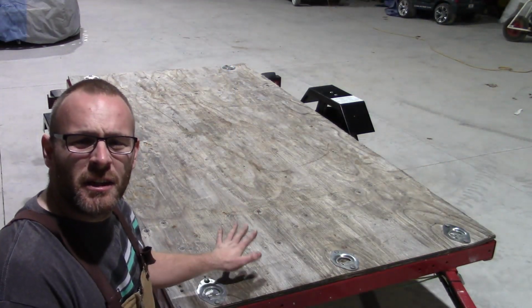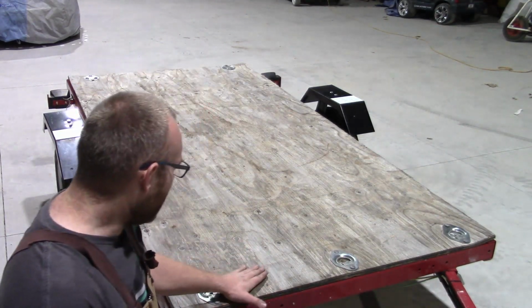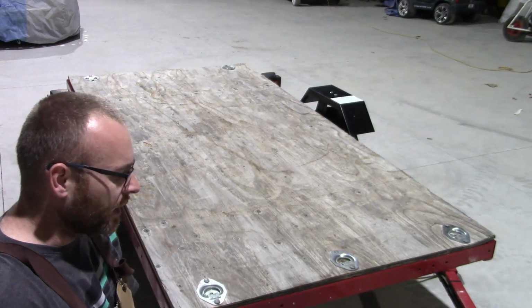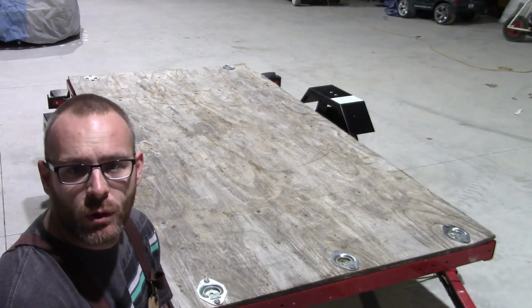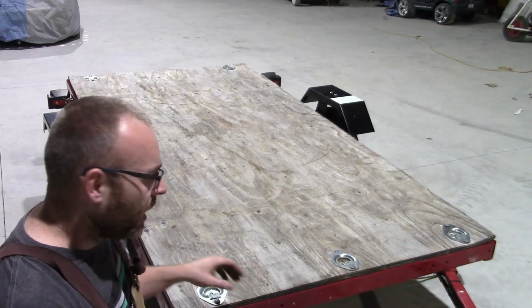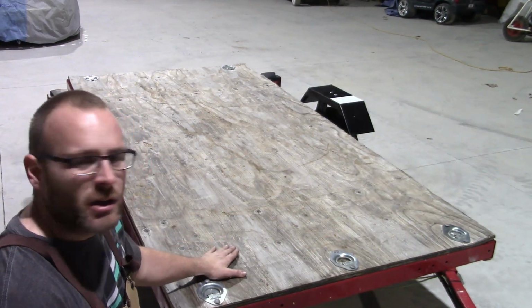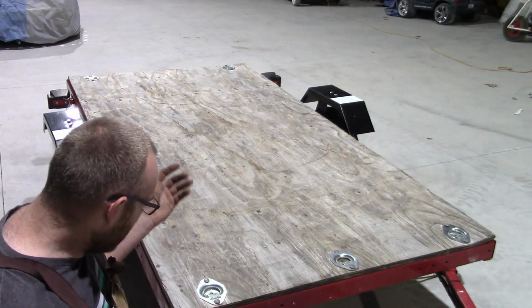So as you can see, the plywood here on the deck, it's damp right now because it's been outside its whole life, kind of, for the last year and a half. I brought it in about a week ago, but I don't have heat in this shop yet, so the wood is a little bit damp, but it's not doing too bad.